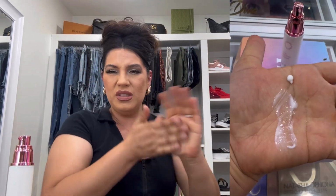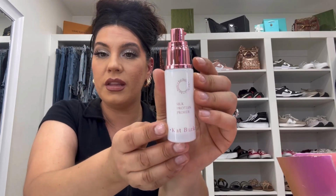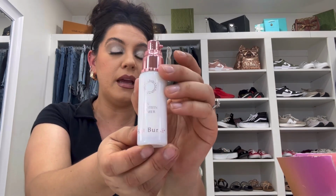Oh, it might just be really hot. I think I need to let my products cool down a little bit because I just got them from the mailbox and it's like 110 degrees out there. It's super hot here. But this one was kind of runny, so I'm not sure. I feel like they're honestly melted from being in the mailbox, and it's so hot out there, guys. I have no idea how hot it is over here. But okay, so it's a silk protein primer. I've never tried this brand, but I feel like I need to let my products cool down.